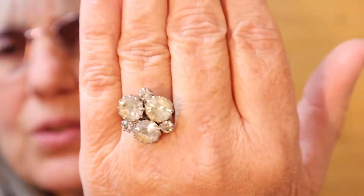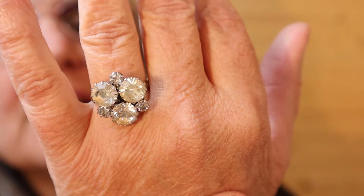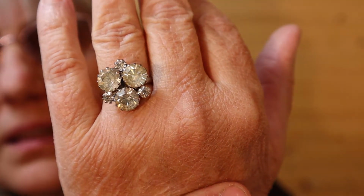I have another one, faux rhinestones. This is cool to the touch. This is at a size 7. That's the size it is. It's not one that you change the measure. Oh yeah, you can. You can change the sizing on it.